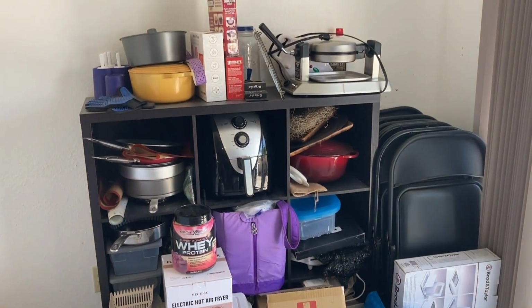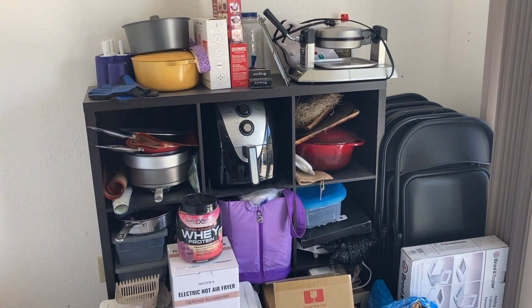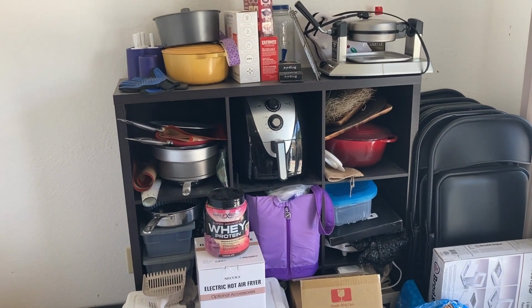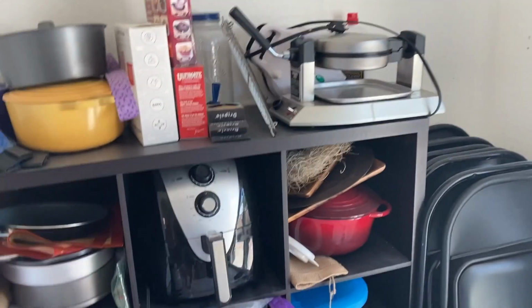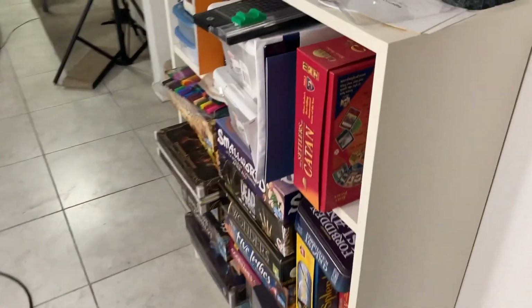Anyway, and then this space right here, I need to organize it better, but I have just so much stuff. I don't have other places to put it, so it's just kind of all piled up in there. But I want to maybe get two more of these shelf cases, and then I could stack them on top of each other and have more room, and then put one over here where this is, and it'll give me more space. So that would be pretty cool.